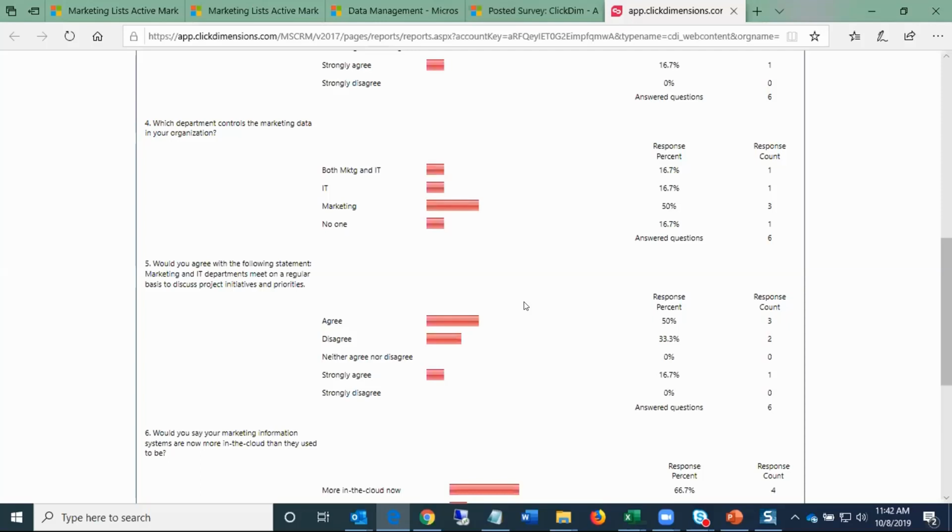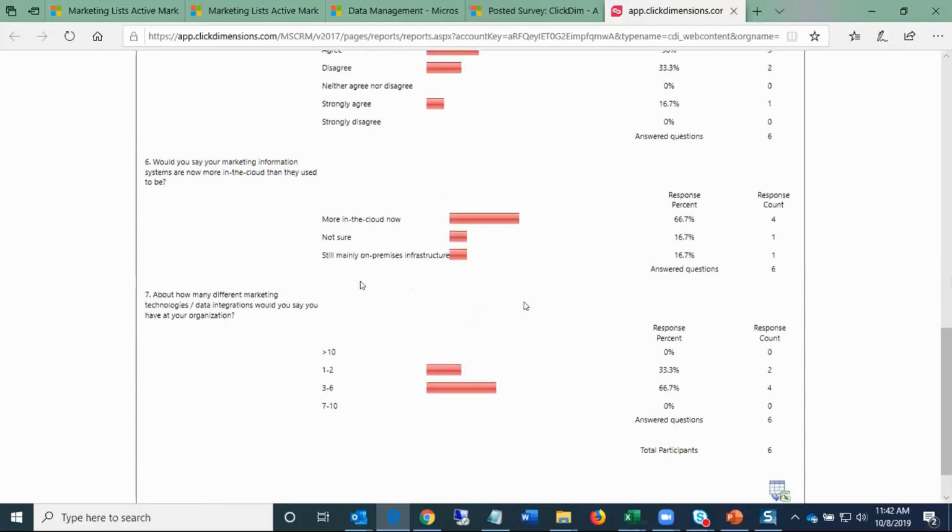And do the departments meet on a regular basis? I mean, we deal with large companies and small companies, and in my experience, I don't know if I see a lot of regularly scheduled meetings between marketing and IT. Here it says 50%, so that's good. Yeah, that is good. Better than I would expect, but good.